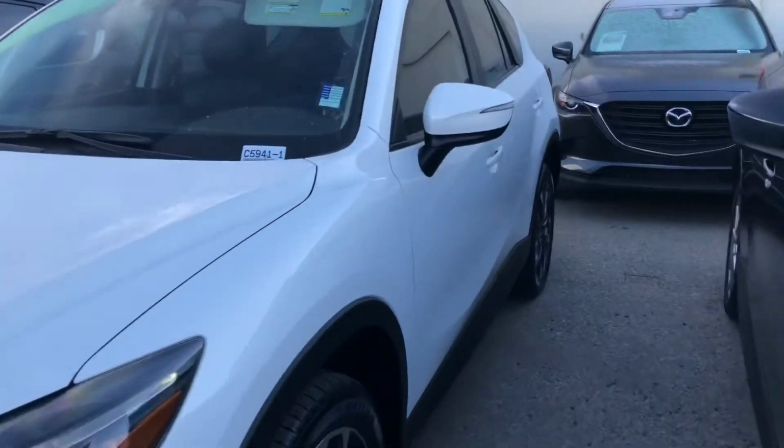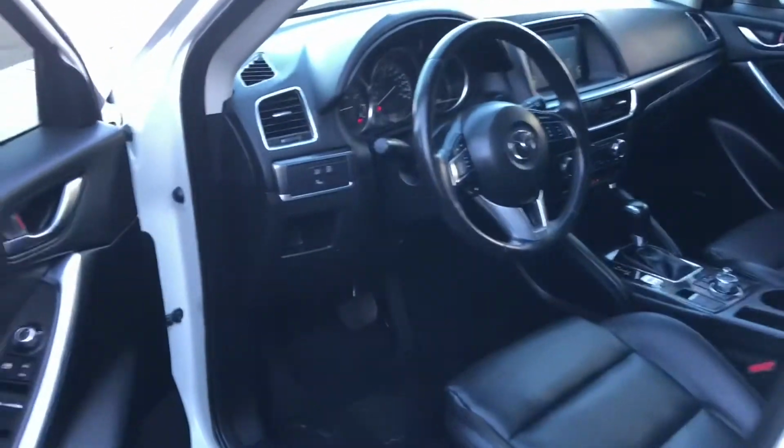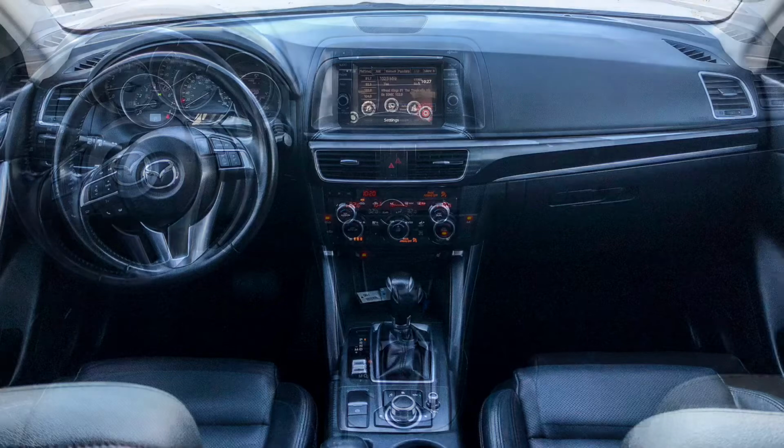So let's go jump in this 16 CX-5. This one is tinted, that's why it's a little bit dark. Inside, still the same door design. Seat designs are all the same. However, look at the dash design. Let's go, I'll point out the differences.